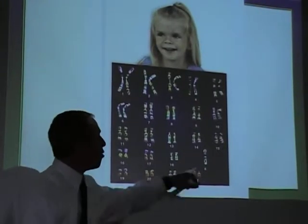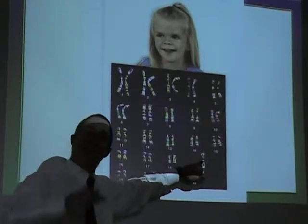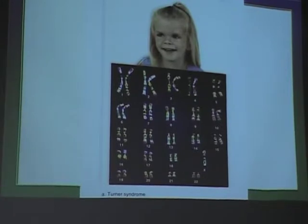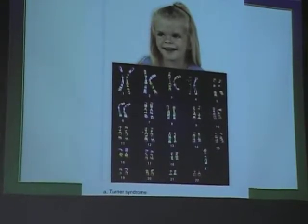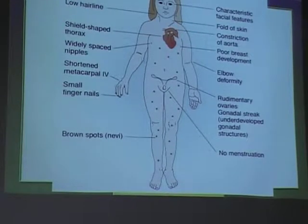But if you only have 1 sex chromosome, and it's the X chromosome, that will grow into a human too. And that human has Turner syndrome. It's a different syndrome. It's not Down syndrome. It has different abnormalities. People have different looks. Here's everything they have.